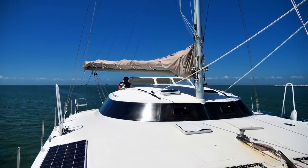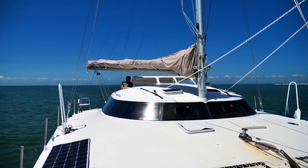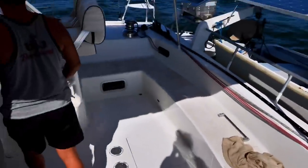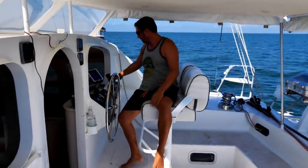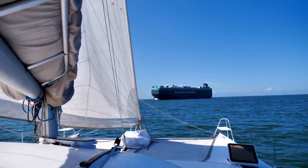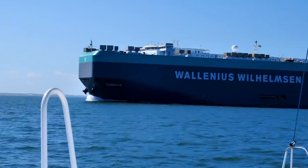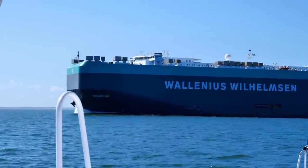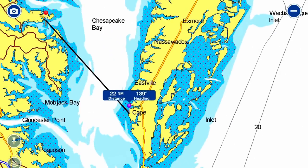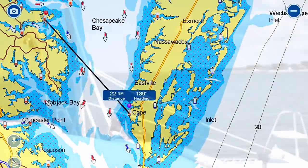A week had passed since we realized that we were too big to be hauled out at Deltaville. We spent that time with friends and waiting for our parcels to arrive. But now we are on our way across the other side of the Chesapeake to Cape Charles Yachting Center, and our fingers were crossed that the travel lift would be large enough to accommodate Jupiter.